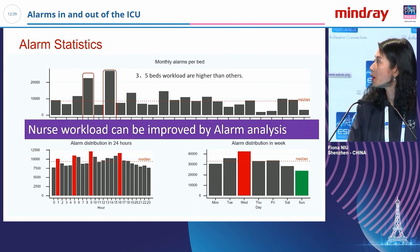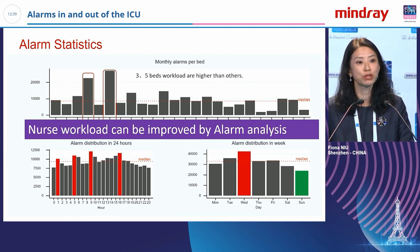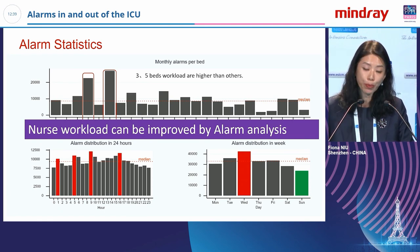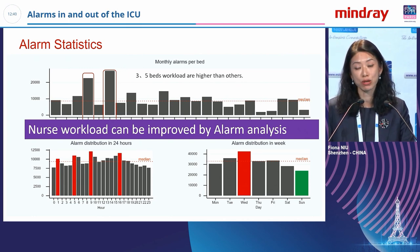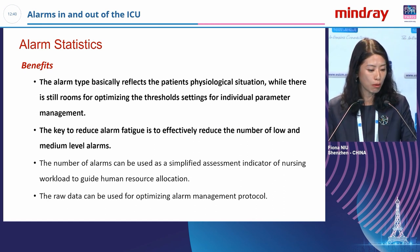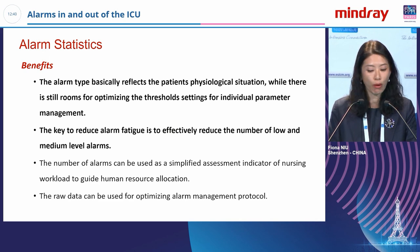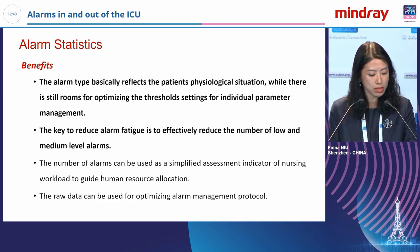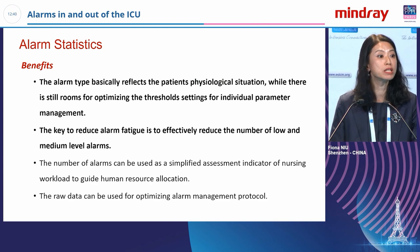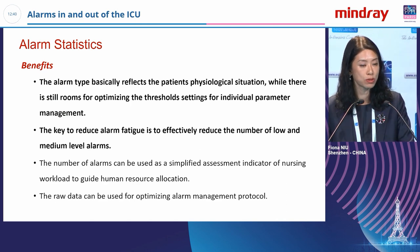I want to talk about more detail, but I think now one nurse manages 2 beds, generally. Should we think about using this data to improve nurse workload? Actually, we can do better. So let me summarize the alarm management. We still get different types of alarms from different devices, but we still have some room to optimize the settings, setting up individual parameters for each patient. Also, we need efficiency to reduce false alarms for each patient.